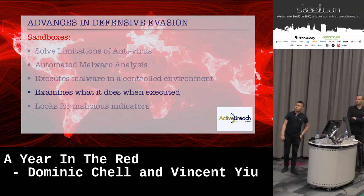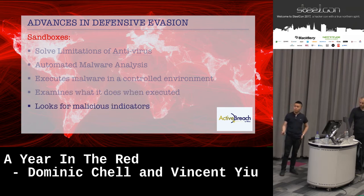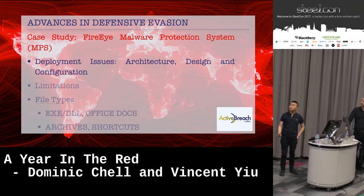Basically what it does is it examines what happens when you execute that piece of malware, and if it calls out to a registry and starts adding new run keys, like Chris Trunker said earlier, or connects out to a C2 channel, then it will detect it as malicious. So it looks for these malicious indicators.